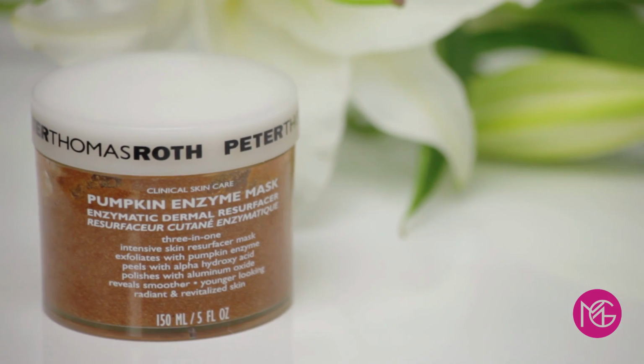This stuff will burn your face though. So be prepared. If you start screaming out of the shower, do not come blame me. I told you, I warned you, but it really does work. It has pumpkin enzymes in there. It's basically a peel. It has alpha hydroxy acid. And it's kind of like a scrub.